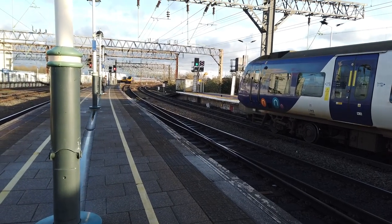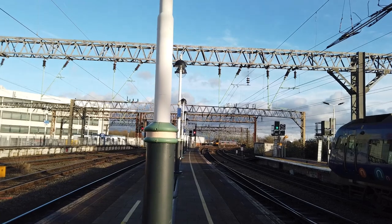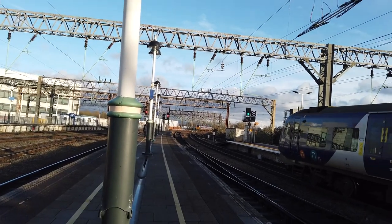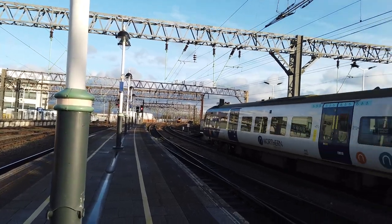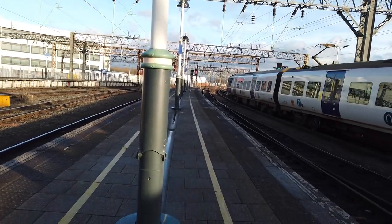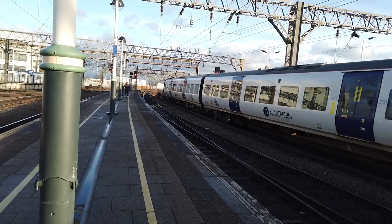A service bound for Manchester Airport on the 1604 service is ready to depart any moment now. Also departed behind that cross-country service, which you may not have been able to see because it was completely obscured by it, was the 1603 Northern service to Hadfield via Glossop. 331104's next stop will be at Mauldeth Road.